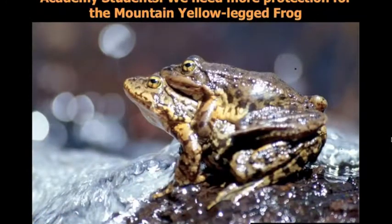So that's one thing. And today, we have an assignment for you where we need more protection for the mountain yellow-legged frog. The Center for Biological Diversity just sent out a request for letters to send to the Fish and Wildlife Service, because the Fish and Wildlife Service is looking to protect many, many acres in the Sierra Nevada for the 2 species of mountain yellow-legged frog and the Yosemite toad, which are all endangered species. It's important that we get this federally protected land and keep it that way.